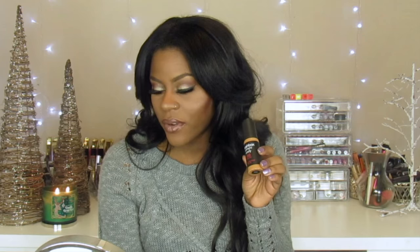It's not one of my favorites. The color range is actually off, as you can see. Look at my skin tone and look at this. And this is the deeper shades. This is dark.